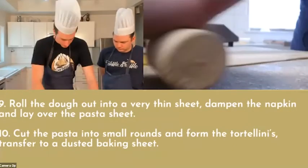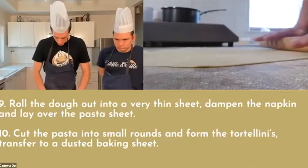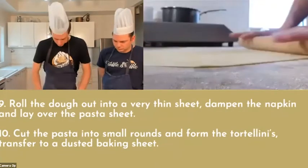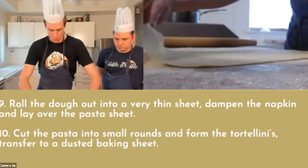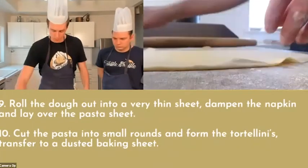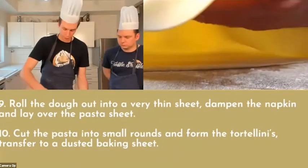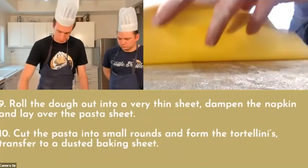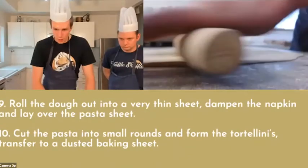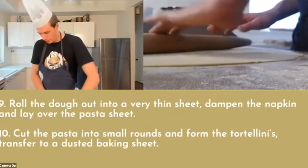So again, I just put a little bit of flour on this dough, and I'm rolling it super thin. And the way that we were taught to tell if pasta dough is thin enough is you want to roll out this dough until it's so thin that you can read through it. Yeah. Right? So again, keep on rolling that pasta dough, okay?